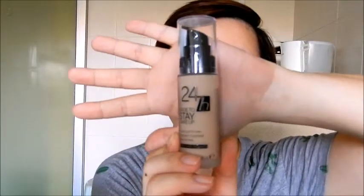Unlike the ones that I use, like Estee Lauder and MAC, you do have to get the pump separately, so it's actually quite troublesome. So I actually do prefer foundation with a pump directly on it. Okay, so this is the packaging. Yeah, it's in this little glass bottle, which I think is really quite nice.